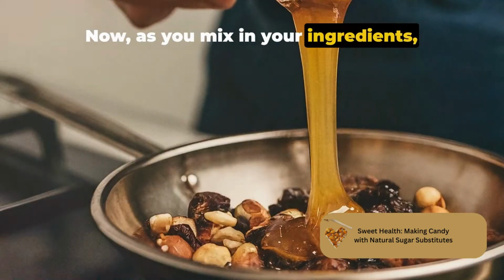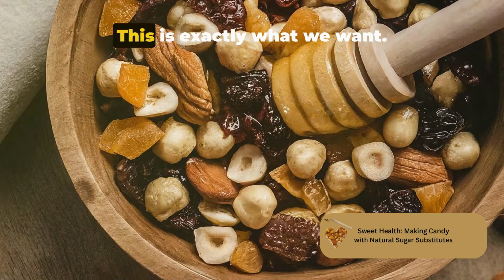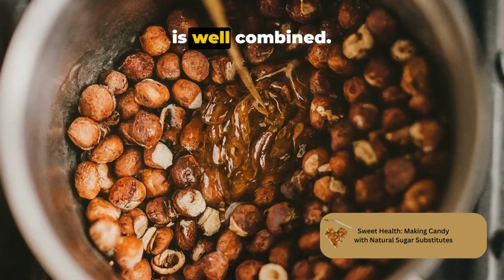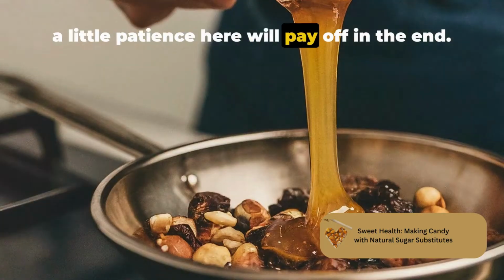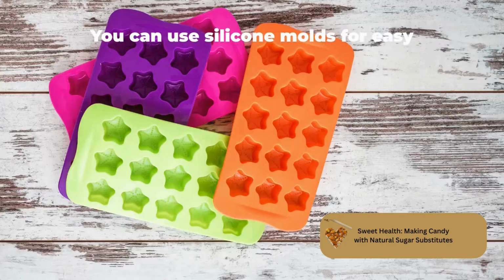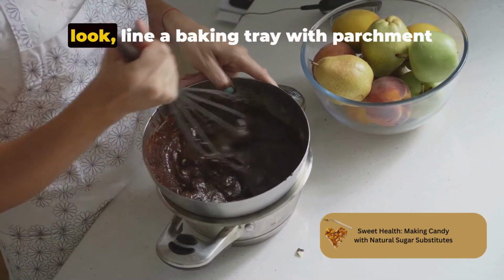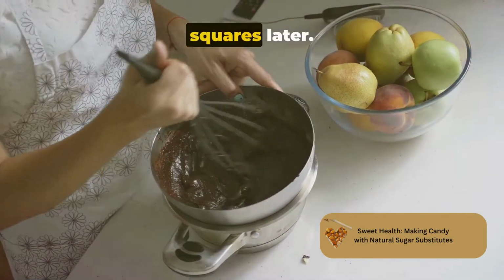Now, as you mix in your ingredients, you'll notice the sweetener beginning to bind everything together. This is exactly what we want. Take your time and make sure everything is well combined. This is the foundation of your candy, and a little patience here will pay off in the end. Next up, we're going to prepare our candy molds. You can use silicone molds for easy removal, or if you prefer a more rustic look, line a baking tray with parchment paper, and you can cut your candy into squares later.